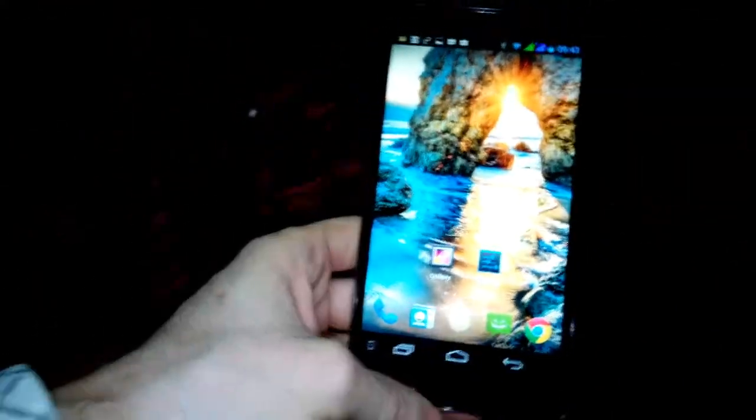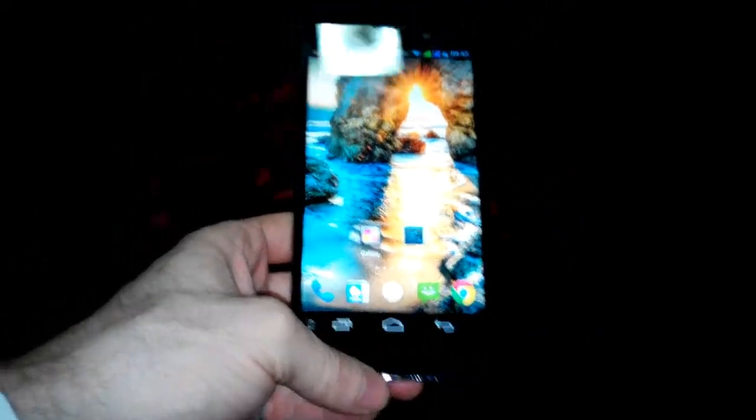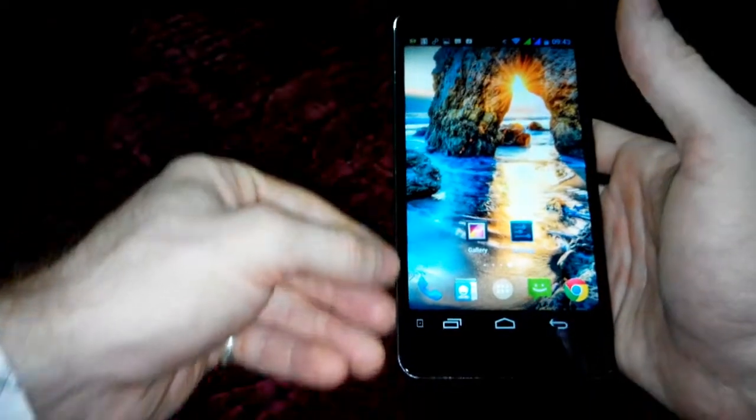It's very bright. I was looking at it in direct sunlight. I could see the phone no problem at all, see and use it with no issues. It's very even. There's no aberrations or grain spots along the edges. It's a very nice LCD.